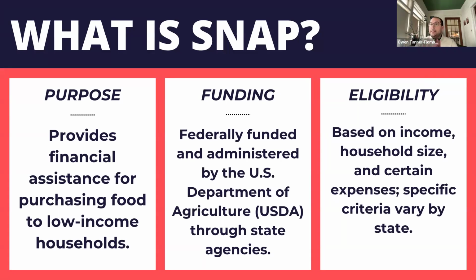So the purpose of SNAP is it provides financial assistance for purchasing food for low-income households. It's not specifically a program for college students or young people. It's a benefit that is used by a wide array of folks across our society and is really the premier anti-hunger program established by the US federal government. Like I said, it's a federal program, so it's federally funded and administered by the US Department of Agriculture. And it's actually state agencies and local county agencies that receive applications for the benefit and do the enrolling and doling out of the cash to individuals.